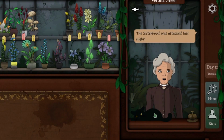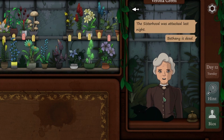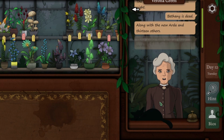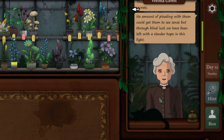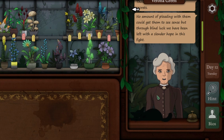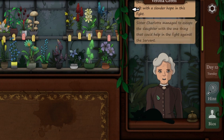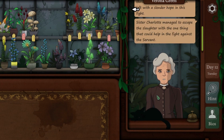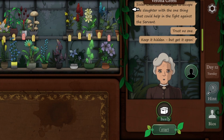Hey, Verona. The sisterhood was attacked last night. That's not good. Bethany is dead. No! Along with the new Arda and 13 others. Those damn fools with all their secrets. No amount of pleading with them could get them to see sense, but through blind luck we have been left with a slender hope in this fight. Sister Charlotte managed to escape the slaughter with this one thing that could help in the fight against the serpent. Trust no one. Keep it hidden, but get it open.